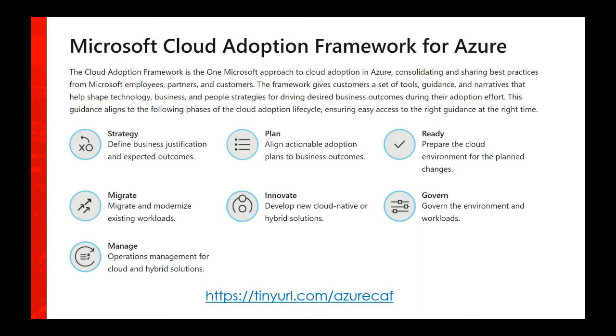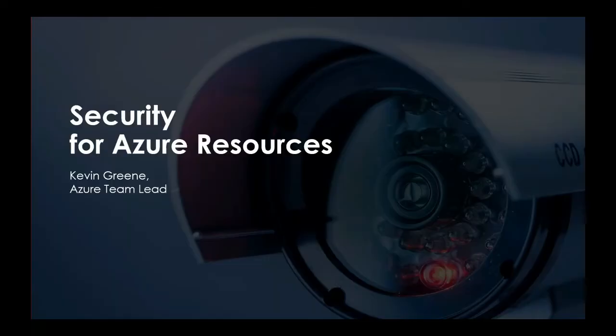And when you engage with us on the cloud adoption framework for Azure, you will be brought through each of these phases one by one as part of our consultative engagement. If you want to learn a little bit more about the CAF, we've dropped a tiny URL link down the bottom there, and you can happily read through 900 plus pages of this particular framework.